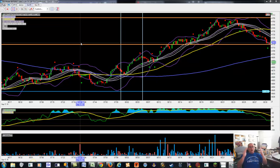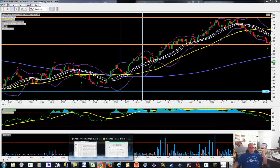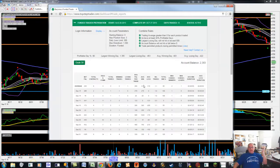One of the things you can definitely see here, let me bring that back up so you can see it, is the average win against the average loss. My average win was 312. My average loss was 115. If you calculate that out, that's like 2.7 to 1. So I'm usually looking to get above the 2 mark. I want to be 2 to 1, 3 to 1, or greater, so that's where I want to be on any given day. So I fulfilled that mark.